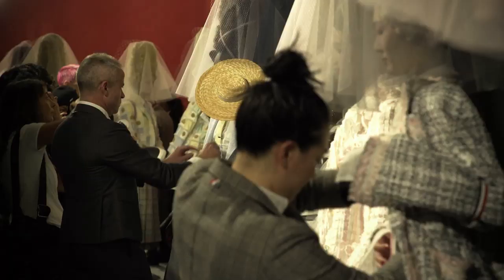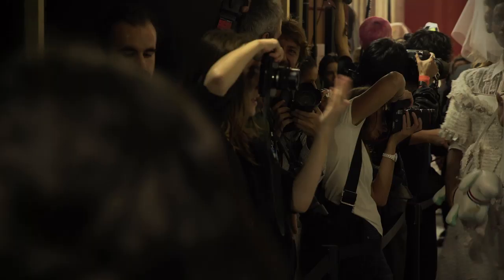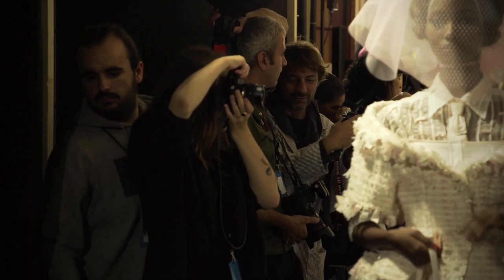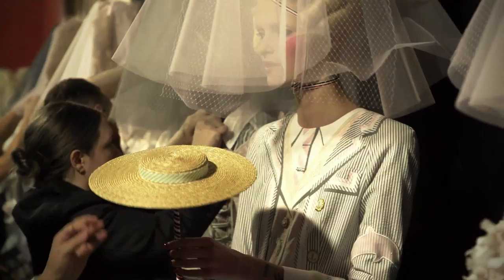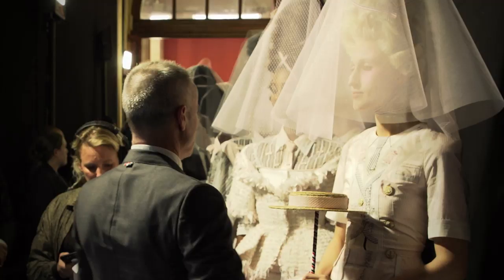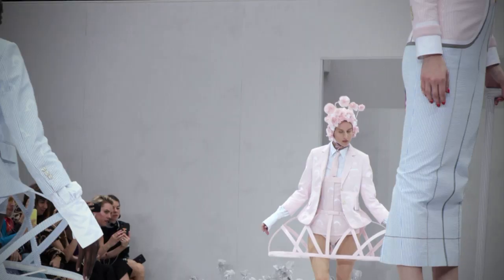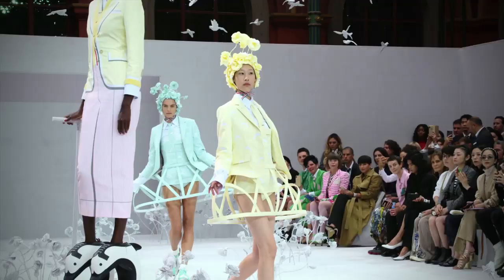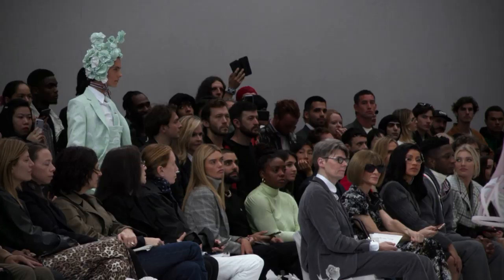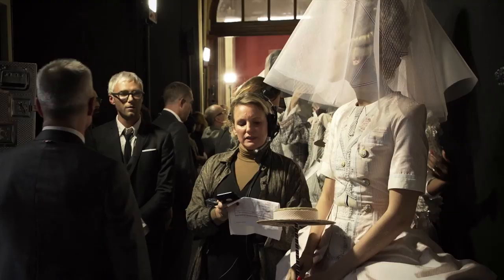Please move forward. Move forward, photographers. Move forward, please. Fairy tale music and Porto One, go. Show music and model one, go.